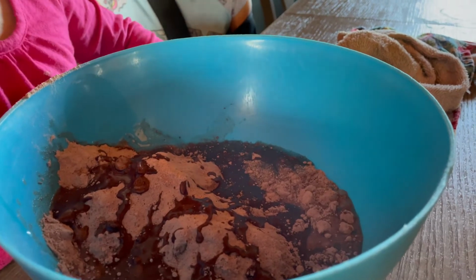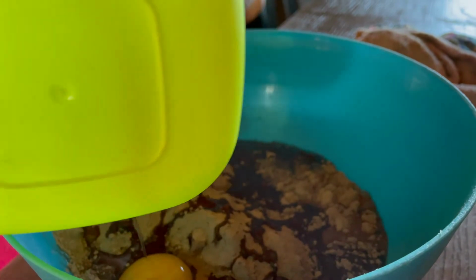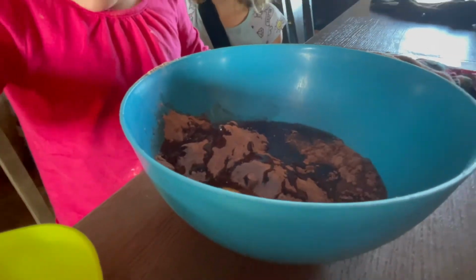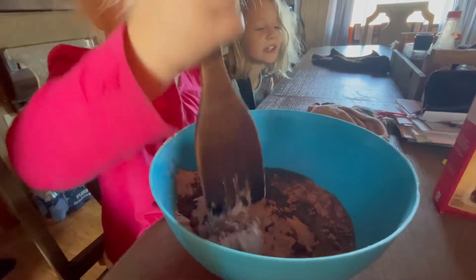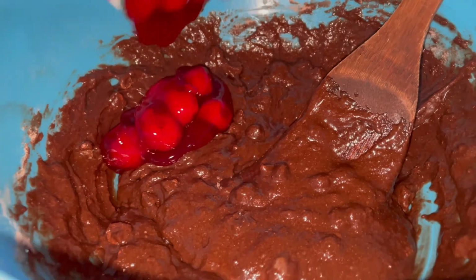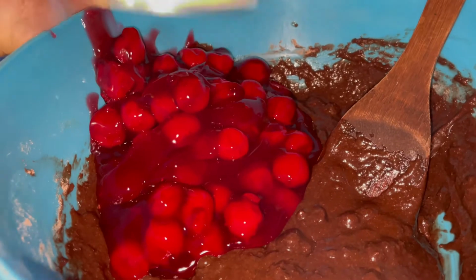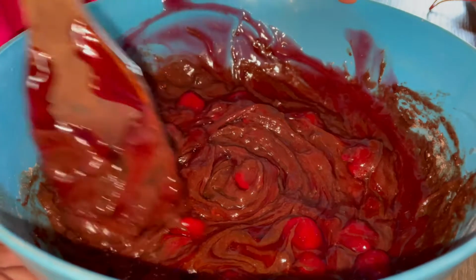Okay, now your egg. My egg. Put your bowls on top of each other. Stack them up for Mama. Now mix it. Yep, now mix it. Stop, stop, stop. We add that at the end. Cherries. Shake it out. Okay, one more stir. One more.